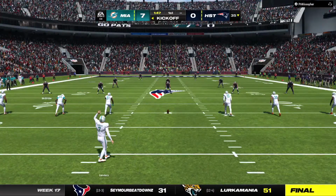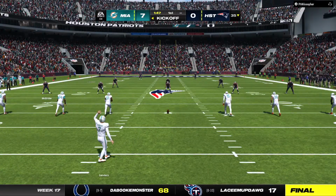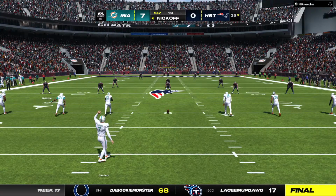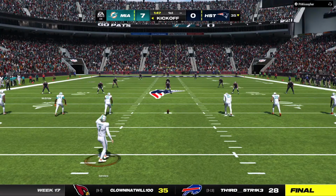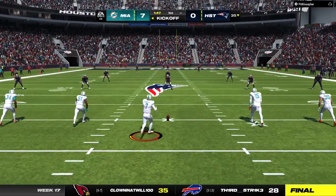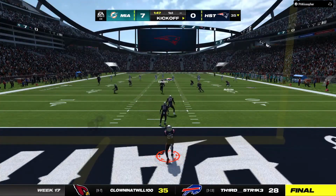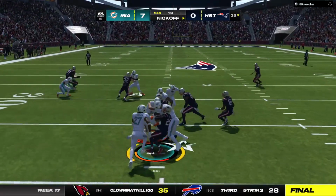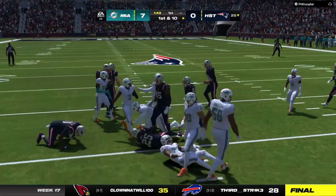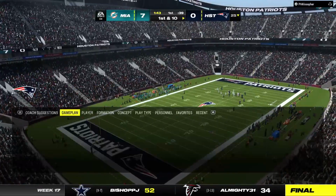Jason Sanders is the kickoff for Miami. Now after the touchdown, ready to kick it away is Sanders. On the return, Marcus Jones from the end zone. And ultimately, he stopped right where he would have been if he had simply gone down to a knee at the 25.